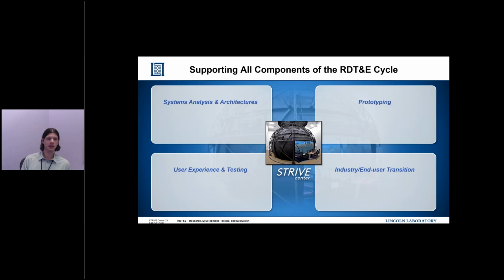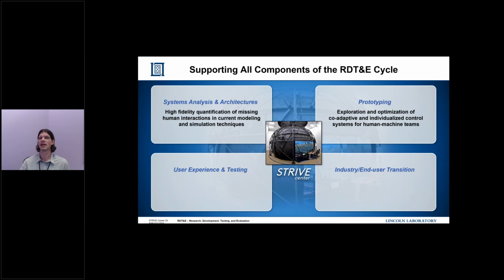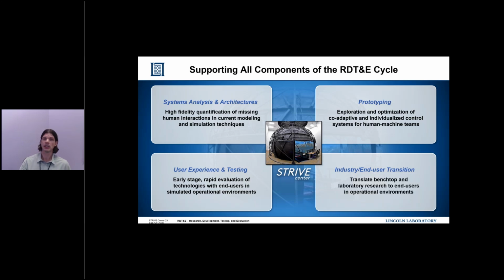We support all components of the research, development, testing, and evaluation cycle. So in systems analysis and architectures, for example, we can quantify with high fidelity missing human interactions in current modeling and simulation techniques. We do prototyping, where we can explore and optimize co-adaptive and individualized control systems for human-machine teams. User experience and testing, performing early stage rapid evaluation of technologies with end users in simulated operational environments, and then industry and end user transition. The goal is often to translate benchtop and laboratory research to end users in operational environments.